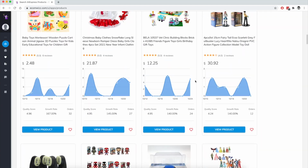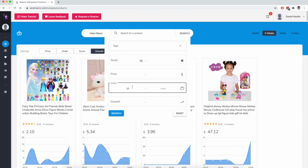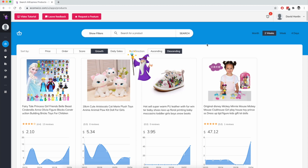Maybe we want to put a higher minimum order limit, so we can scroll back up and we can put in, call it 500 orders for the minimum, and the growth, I'm not sure what the scale is for that, so let's leave it the same, because again, we're sorting by the growth.